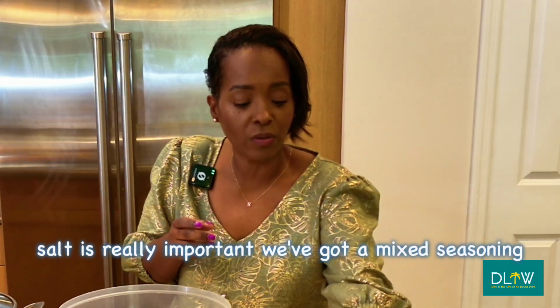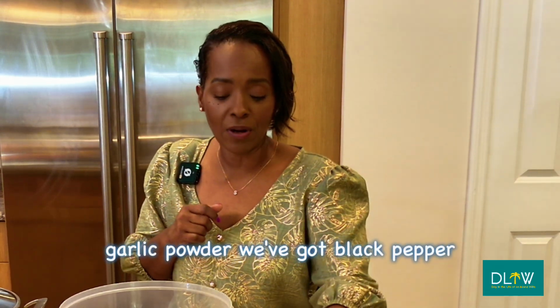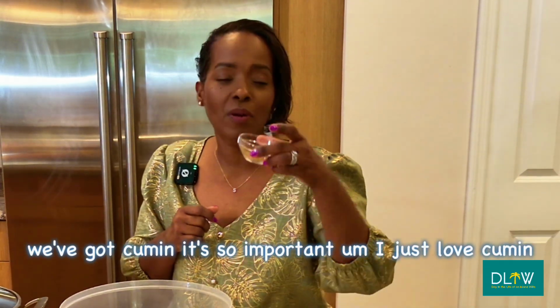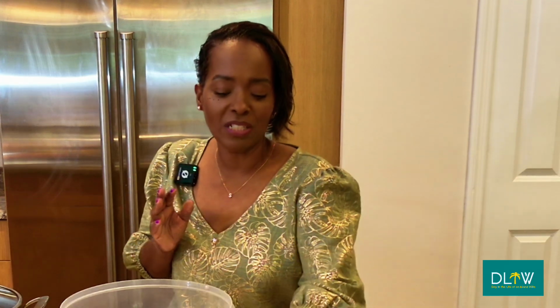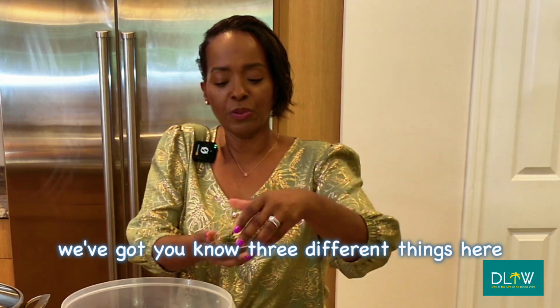Salt is really important. We've got a mixed seasoning, garlic powder. You're going to know that Stacy loves her some garlic powder. We've got black pepper. We've got cumin. It's so important. I just love cumin. It just brings back great memories. We've got some onion powder. We've got 3 different things here.